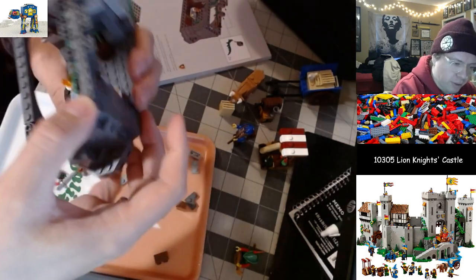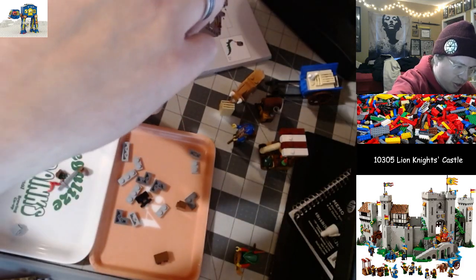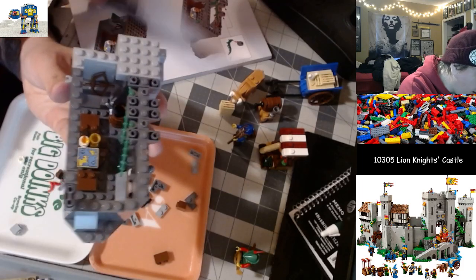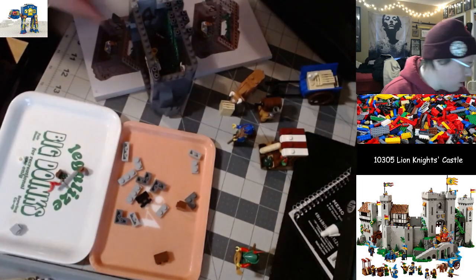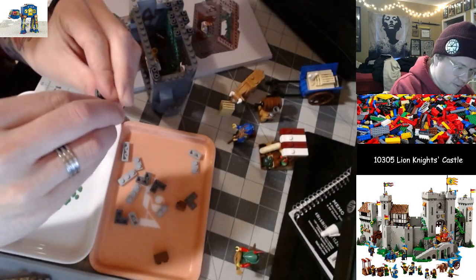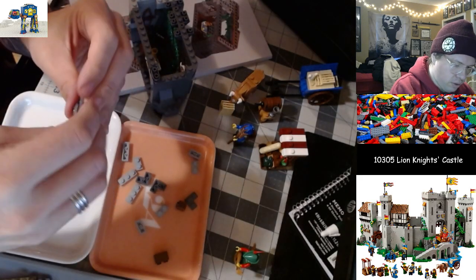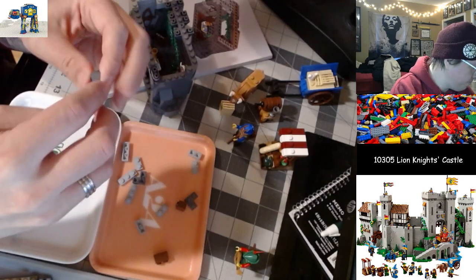Awesome. Oops. Sword fell out of the barrel. We knew that was coming. Didn't fall onto the floor, so we're going to count that as a win. Drop that back in there. Okay, cool. We got a classic ladder here. This is going to get into the picture now. Just build this up like so.